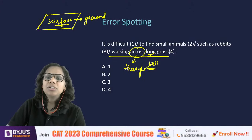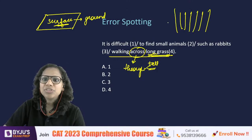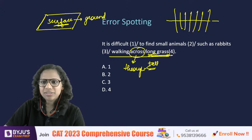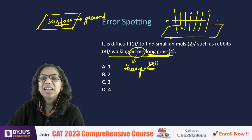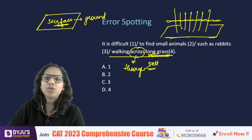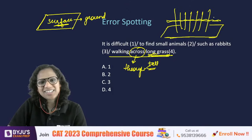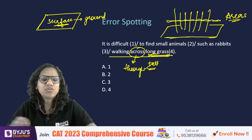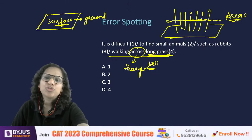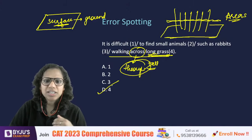But the moment we talk about things that are growing, right? So tall grass, then you have to walk through it. Then it becomes a three-dimensional thing. It is no longer two-dimensional, and now you walk through it and not across it. Across for surfaces, through for areas. It's as simple as that. So through long grass or through tall grass, D is the answer.